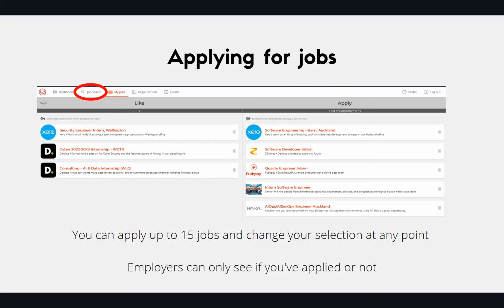And with the jobs that they have offered, you can either like or apply. Employers can only see if you've applied for a job. If you add it to the like list, they can't see. And it's important to note that you can only apply for up to 15 roles. You can always change these at any point, but Summer Tech likes to limit this. So make sure you know which ones you're really keen on and make those your priority.